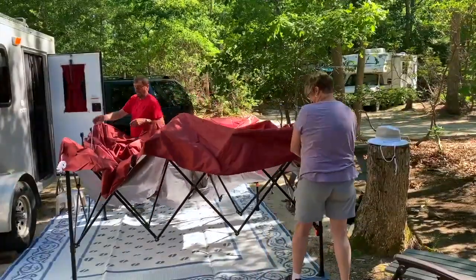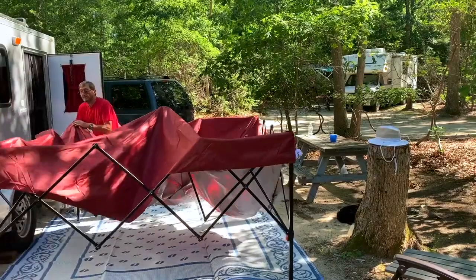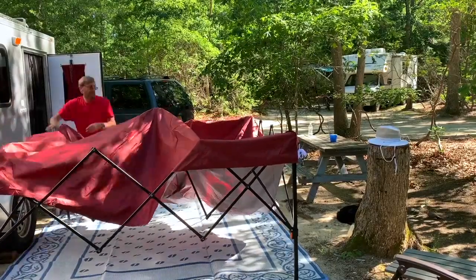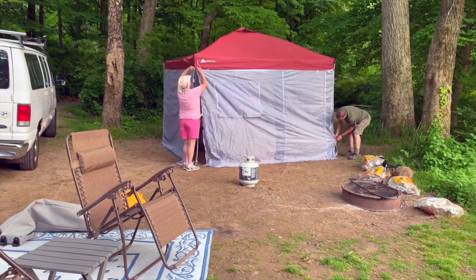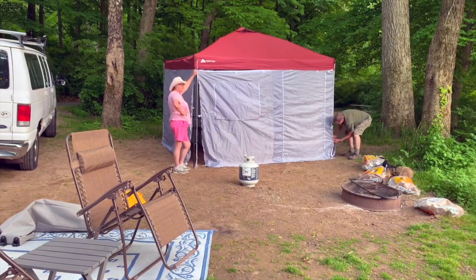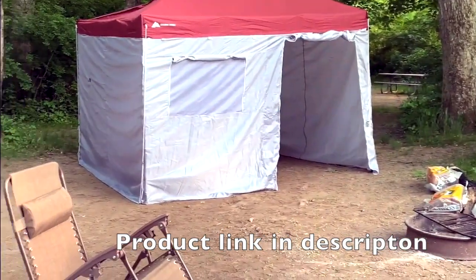Our camper's tiny, but the best addition we ever bought for our camping experience has been this instant canopy, and then we bought walls for it to make an enclosed tent, and that gives us so much space. That is amazing. Best product we ever bought for our camping experience.